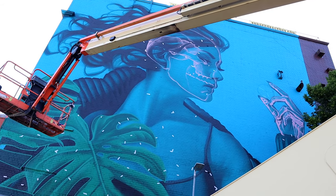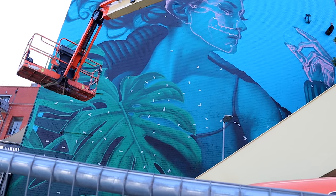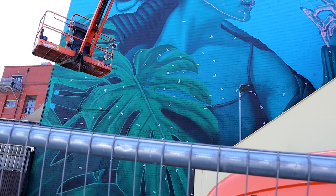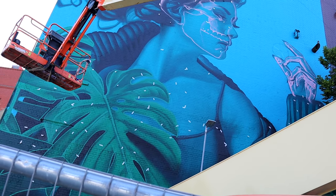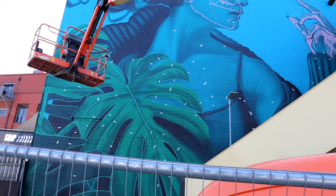You can see with this piece, we started adding the red. This is the insane tricky one. And you can see all the little tabs of tape. I'm sure that's some sort of doodle grid for him, or some sort of way of mapping something out before he does it.